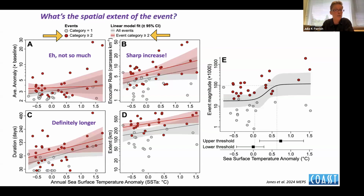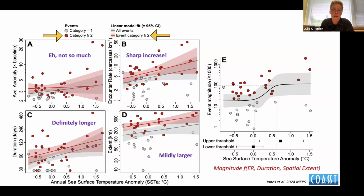And finally, we can ask the spatial extent question. Does sea surface temperature anomaly affect the spatial extent of the event? And the answer is mildly statistically larger, but I wouldn't say it's a large effect. We can take the encounter rate, the duration, and the spatial extent, and we can put them together in a non-dimensional, multidimensional, non-unitized measure called magnitude. And I'm putting that on a log scale in panel E there.